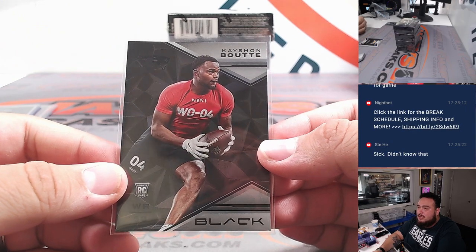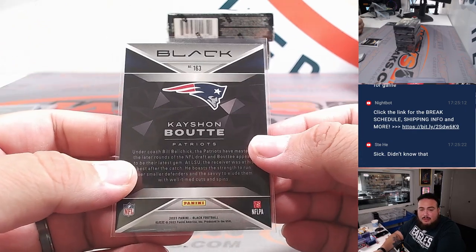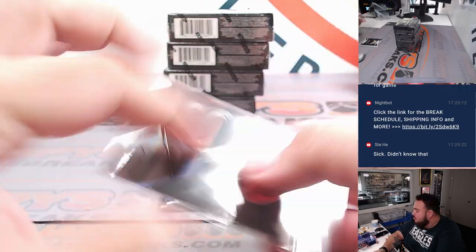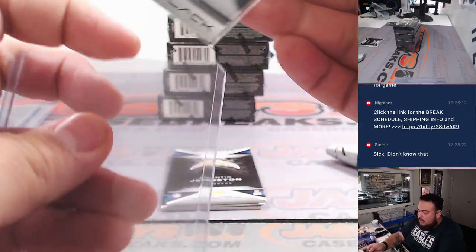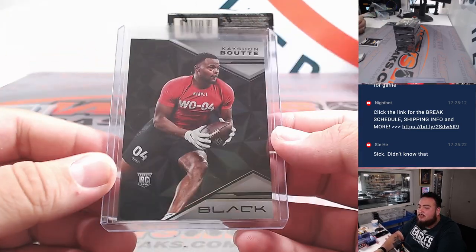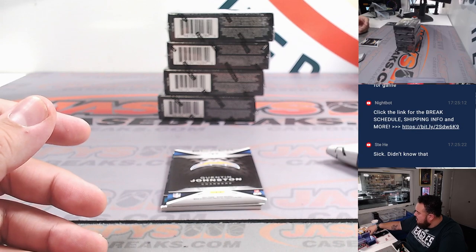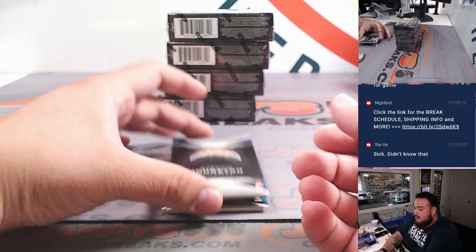Kayshon Boutte. That is a New England Patriot. So again, this will be not numbered. We'll have to randomize that in one lot. So stuff like this will be in one lot. I think the Vanta will have to be done separately just because that is a bigger hit. But like I said, really solid stuff so far.